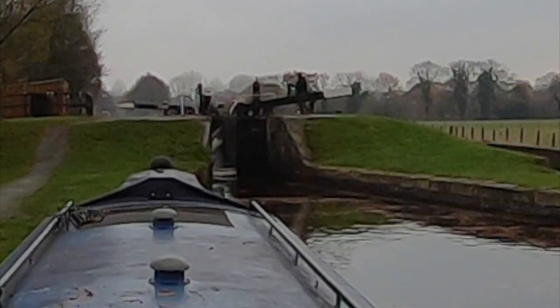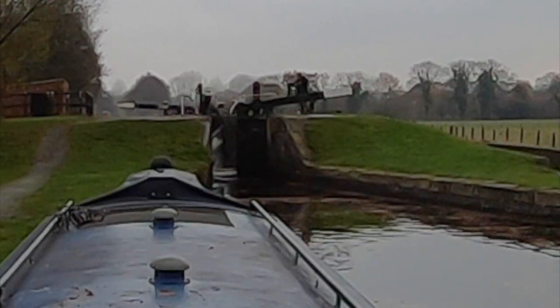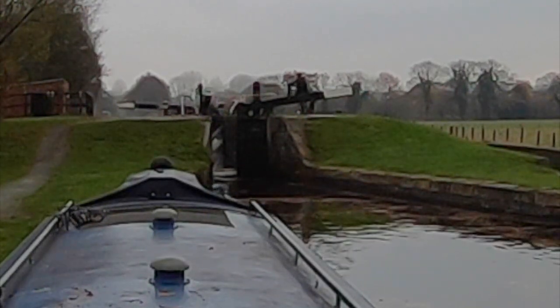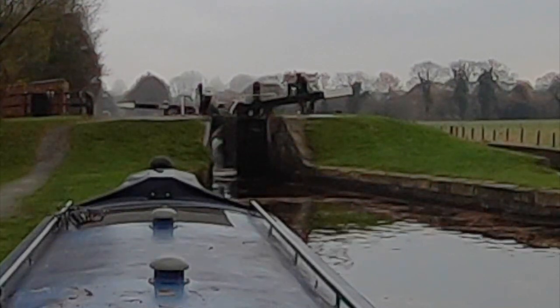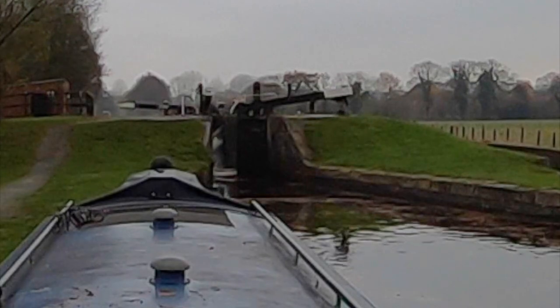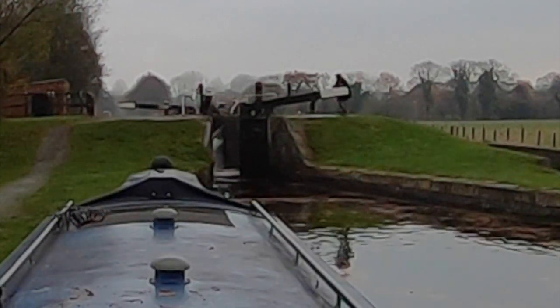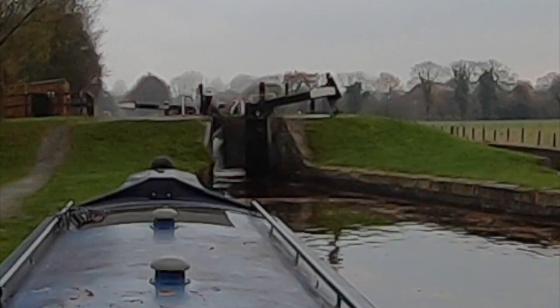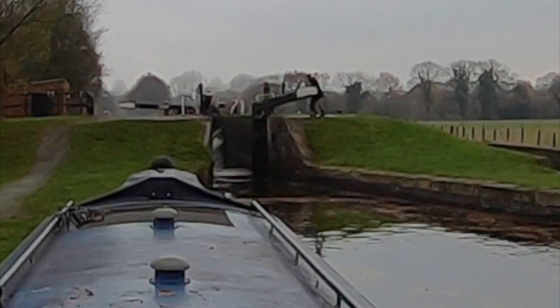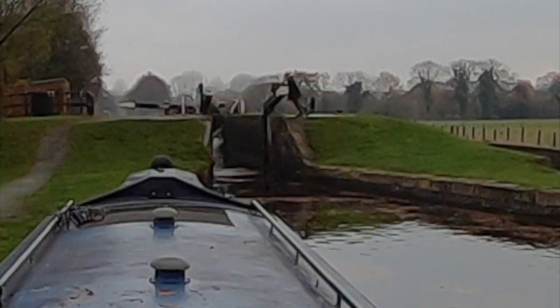The reason that I do it this way and I wind the paddle down before opening the gate is because I found if there's a lot of debris in the lock and sticks and leaves, things like this, if you have got all of that trapped between the gate and the lock wall itself, as you're trying to use the mechanism, it can cause an obstruction and stop you being able to lower the paddle in an efficient way.